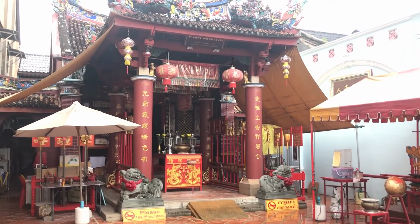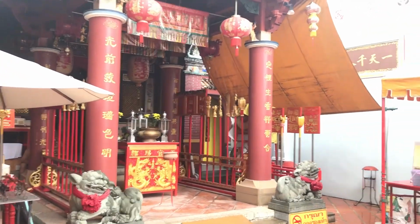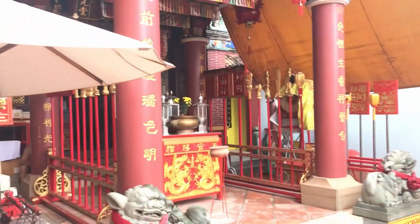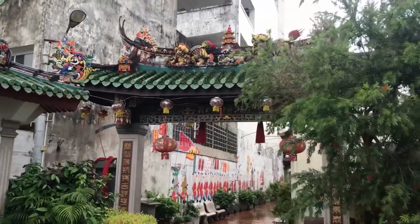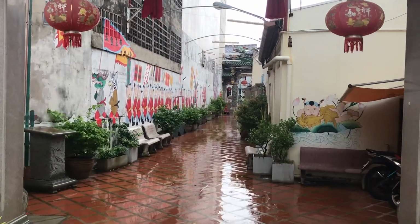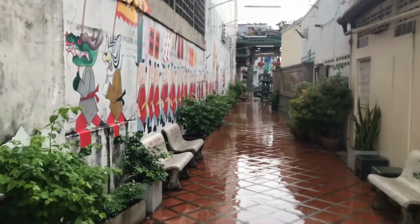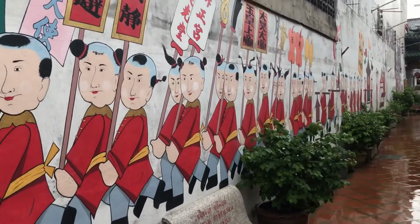Now we've reached a Chinese style temple that I like. It seems very atmospheric, and it has this kind of old feeling, like it's been here for a long time. If you go inside, which I didn't do during this video, it's got a lot of really old statues and things. And now we're coming out of the temple. This is the walkway leading into that temple. If it wasn't raining, it would probably be a much nicer looking entrance. There's a lot of murals and things on the wall here. It's a pretty interesting place. I think it's one of the famous temples in Phuket.